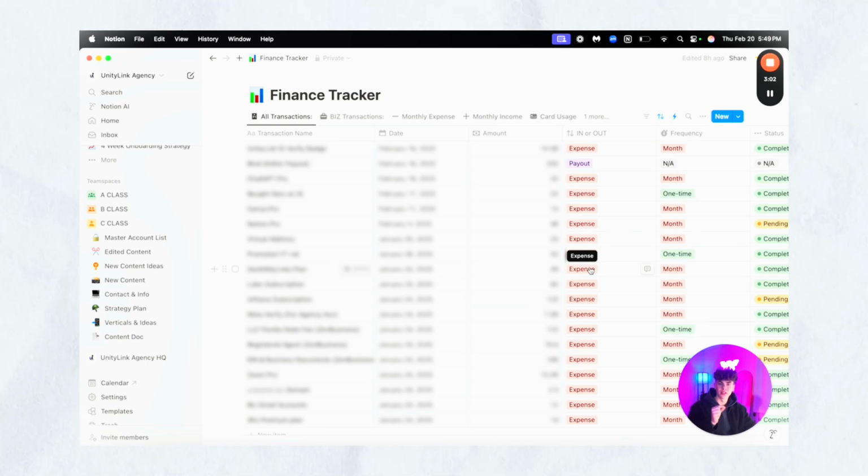If you don't want to have a Notion template in place for your finance tracker, I get it. If you want to hire somebody, it may cost extra money, but make sure you have some sort of finance tracker. I just see that this is the cheapest, the freest, and the best personal, for me, option to go with.